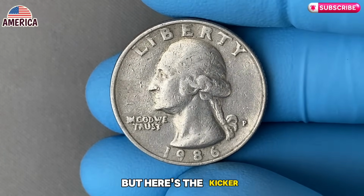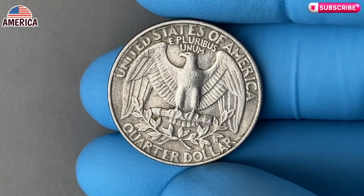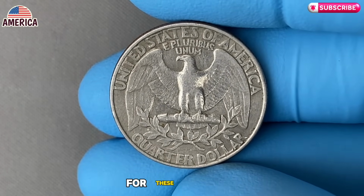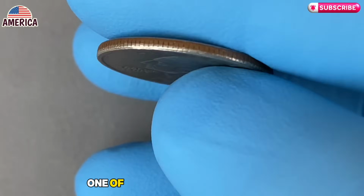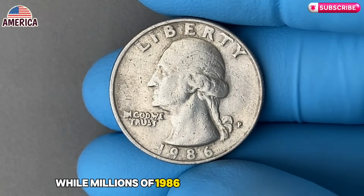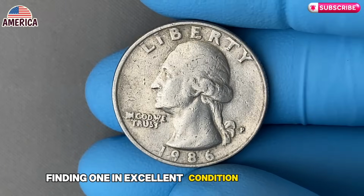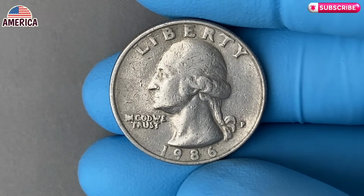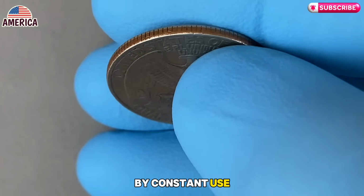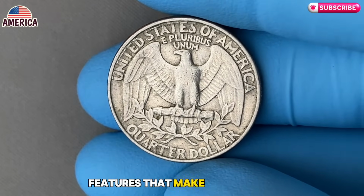But here's the kicker: the 1986 quarter isn't just any regular coin. There are some fascinating reasons why collectors have been on the lookout for these quarters. One of the main reasons is rarity. While millions of 1986 quarters were minted and circulated, finding one in excellent condition is incredibly rare. A large number of these coins were worn down by constant use, losing details, edges, and even the distinct design features that make them unique.